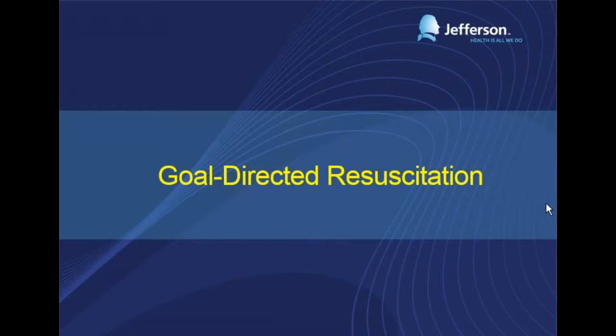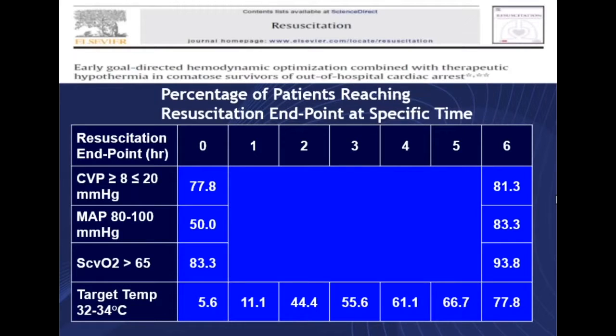And I'll just show you a couple things that we've done some work on. So when we started our post-arrest program at Penn in 2005, we built a protocol that was done in the emergency department where we started the temperature management, and we did sort of aggressive goal-directed resuscitation in these patients. And this was a paper we published in Resuscitation in 2009, just reporting on the first 18 patients.